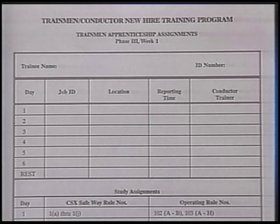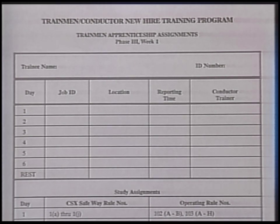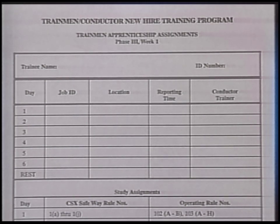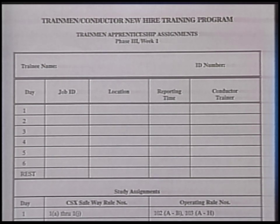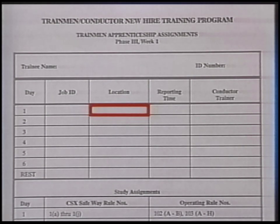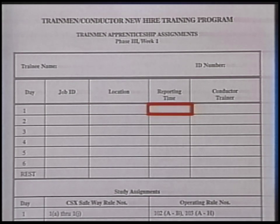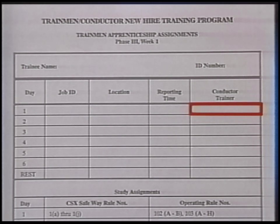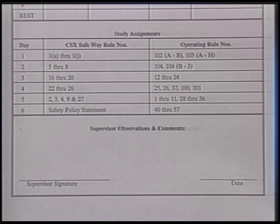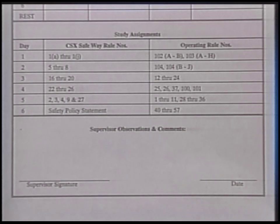Creating a daily study assignment has been shown to help trainees stay focused on safety, operating rules, and other important information during training. This form shows boxes for the day the assignment is to be performed, the job ID, the on-duty point, when trainees should report to their assignment, and the name of the conductor trainer overseeing each assignment. At the bottom of this sheet, you will see a space reserved for your observations and comments, and this information should be completed after each assignment.